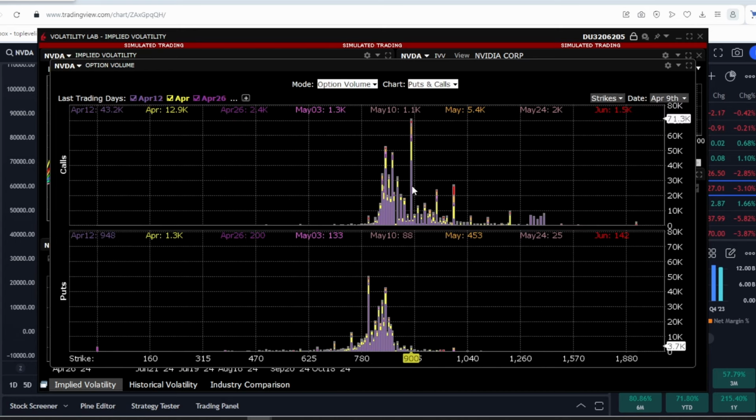Let's switch to options trading volume. A very important point. We have a very large volume concentrated at levels of $900, $870, and $850. This is regarding call options. Let's look at the options path. We have $800 and $850.